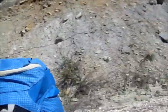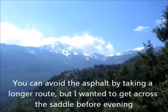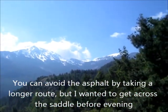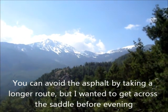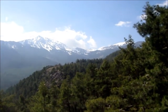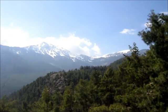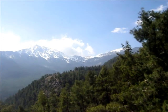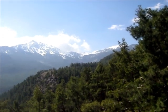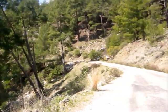Well, it's day 3 and it's just about midday. The walk today from the campsite last night was a little bit boring, on asphalt all the way, but there is Mount Olympus. That's our next target, the saddle on the hill. Apparently we're about 10 kilometers away from it. So I think we're going to be able to do this tonight without actually camping on the ridge, which could be very cold. Okay, so let's go for it along this road.